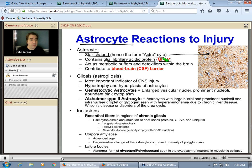So we have oligodendrocytes, which myelinate them. We have ependymal cells, which line ventricles. Those are also going to be glial, and they're going to be GFAP positive as well. So this is just a nice stain, a nice marker to tell me it's a glial cell and not a neuron. Now, what do the astrocytes do?